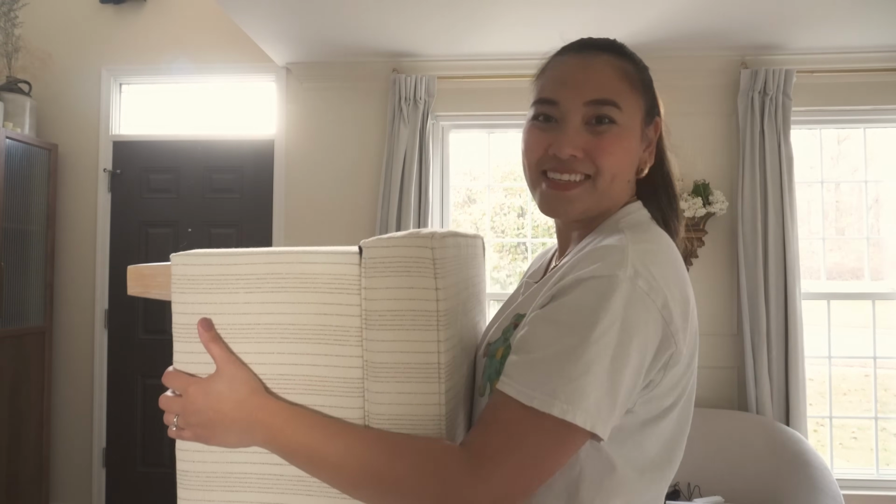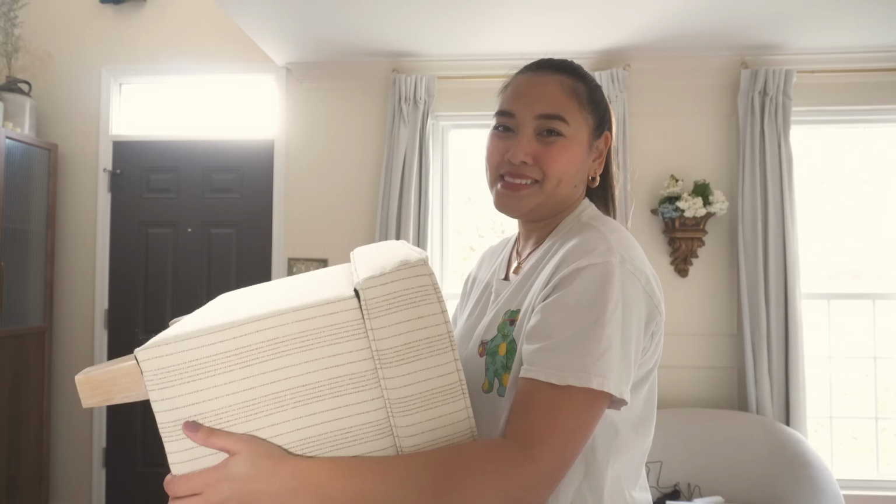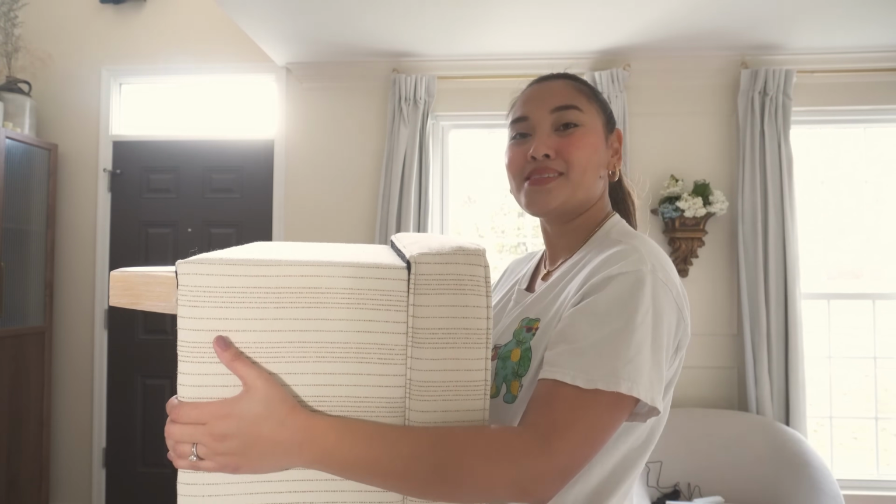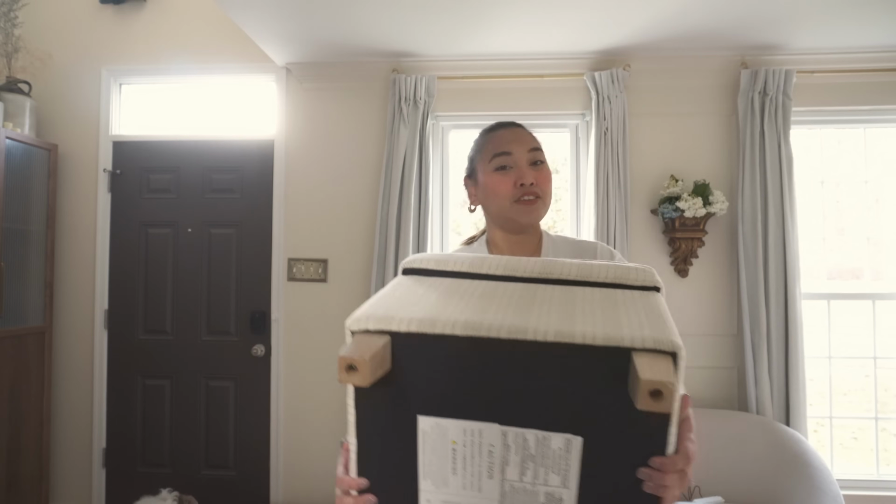See this thing I'm holding here? This is our new ottomans. I got them from Amazon for very cheap. This was only $40 because it was on sale, and it actually doesn't look that bad.